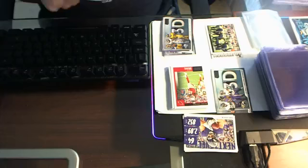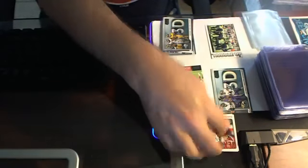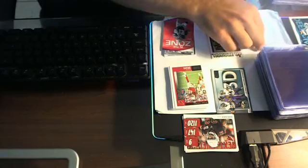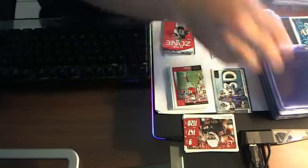Buda Baker, not the red parallel, just a regular Next Level card. I'm going to look up some pricing on these cards. I don't really have much pricing. There's Aaron Donald. Let's leave this. One of the few 99 rated players on Madden.